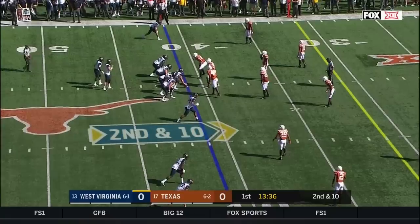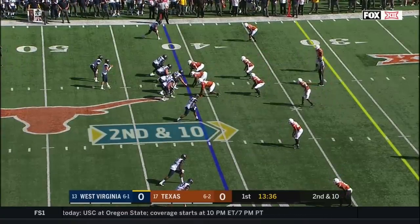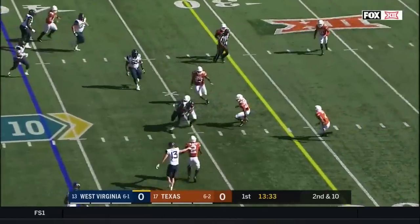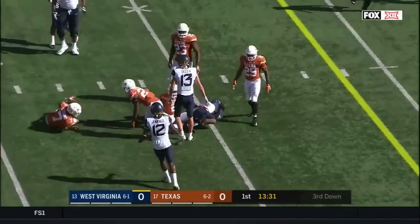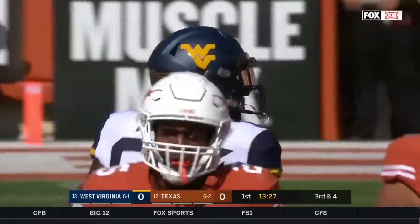Leddie Brown checks in at running back, number 4, a freshman from Philadelphia, Pennsylvania. Second and 10 at the 41. Grier, quick release this time. Underneath, he's got his man. And Grier finding Trevon Wesco, the tight end, for a gain of 6.